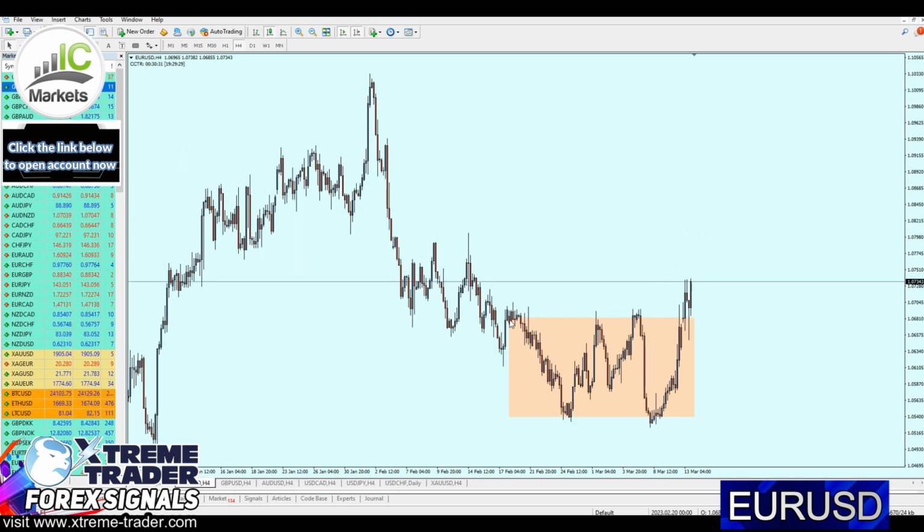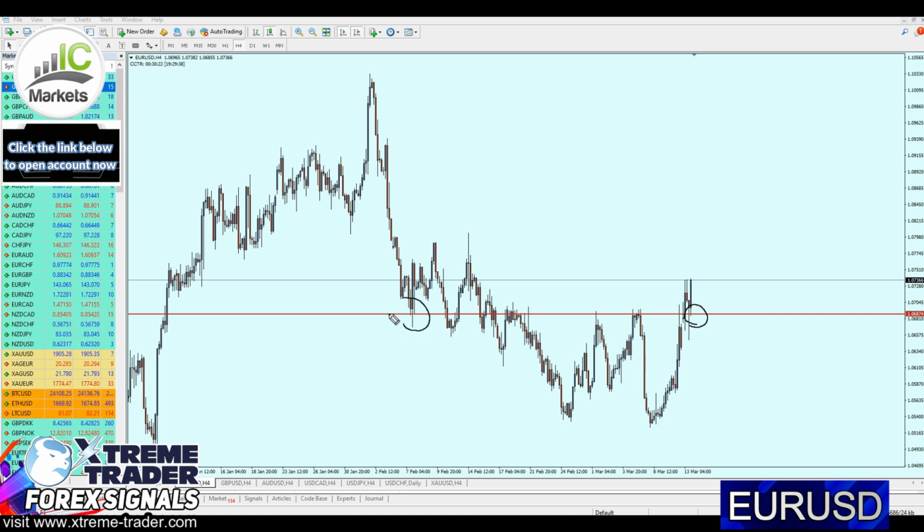Now on the 4-hour time frame, the first thing that we can see is the broken level of resistance, and the first attempt of the support. And as you can see, that support, my friends, was indeed a real level of support, and it was also a strong level of support.